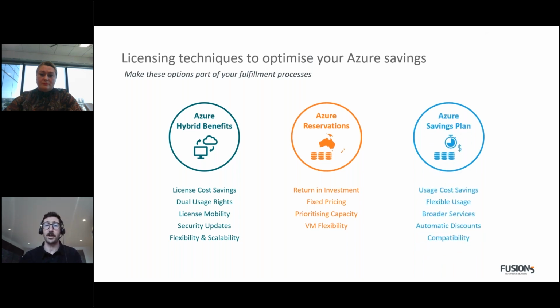And finally, which has more recently been released, is our Azure Savings Plan. This is very similar, so think exactly the same as Azure Reservation or Reserved Instances. But really the main difference is that Reserved Instances was about locking in a rate for all your consumption for your compute costs of your virtual machine, whereas with the Savings Plan, you can actually break that down to an hourly rate per virtual machine. And it doesn't matter what size of virtual machine, and it doesn't matter what region.